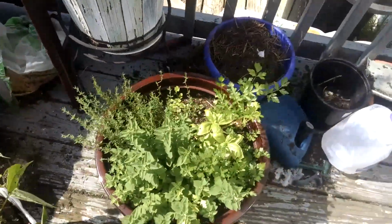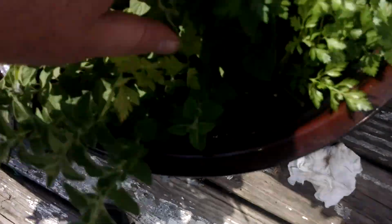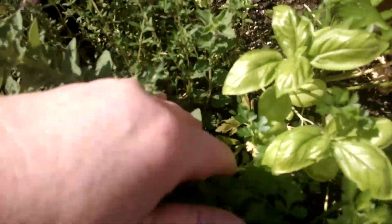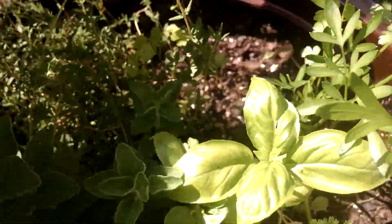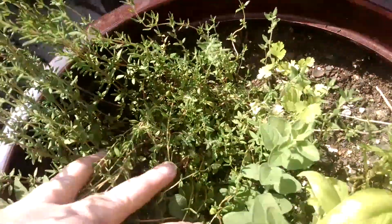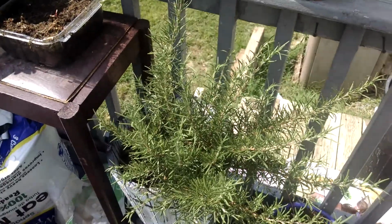Here are my herbs. My thyme, my oregano, parsley, basil, and I planted some cilantro seed. There's a weed. And they're finally coming in. And my rosemary. All right, that is it.